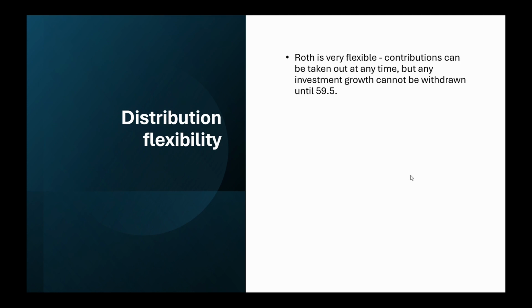But first of all, let's talk about distribution flexibility. When you contribute to a Roth IRA, you can actually take out your contributions at any time. So some people use it as an emergency fund. If you put $10,000 in and it's grown to $15,000, you can take $10,000 out at any time without penalty. Okay, that's a benefit. That's flexibility with the Roth.